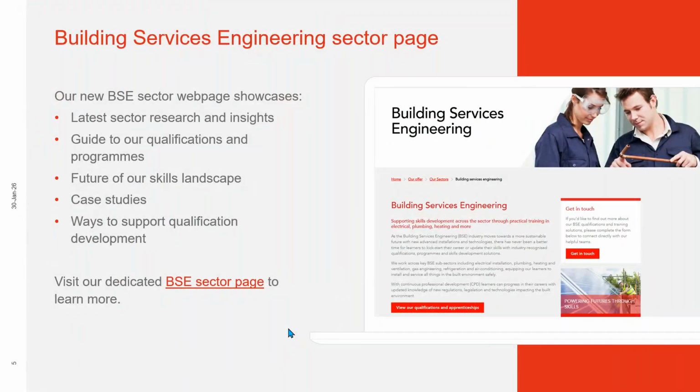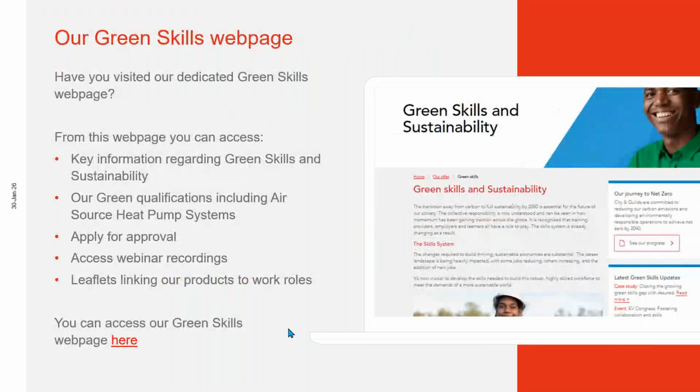I'm sure you're all familiar with this, but we do have a building services sector webpage where you'll find all the information with regards to all building services qualifications. We also have a dedicated Green Skills webpage for our Green Skills quals, so the air source heat pump, EV charging, solar photovoltaic systems, and battery storage systems.